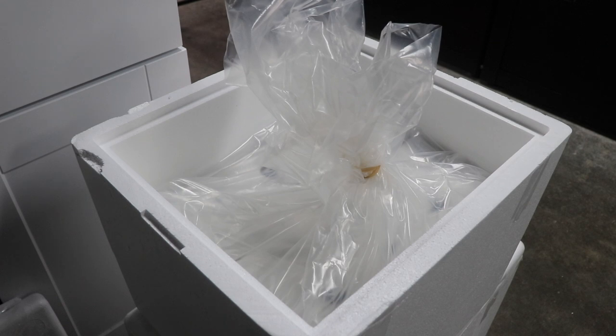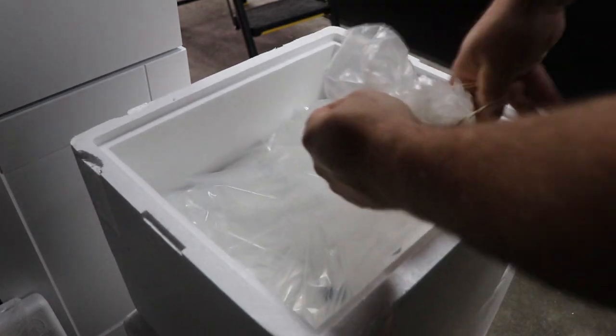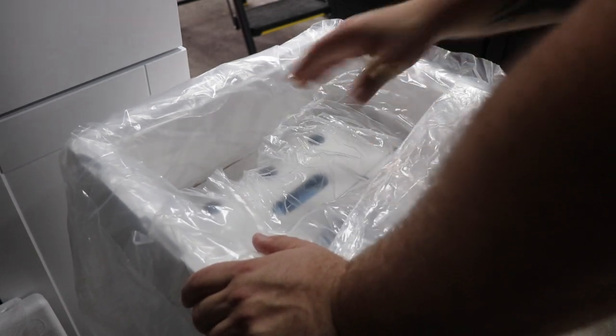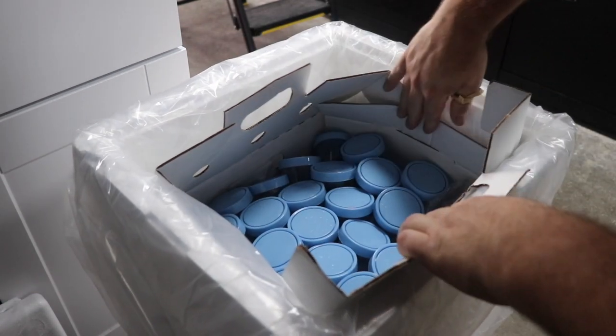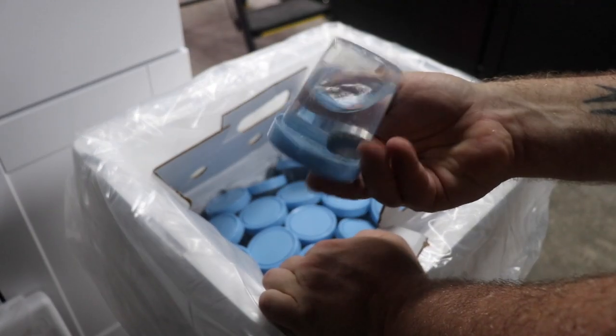So let's hope that this time we don't have the same issues that we had last time. We had a box where stuff had jumped around and wasn't handled with care during shipping, and we had some smashed up stuff. But, hey, look, they put bubble wrap in there this time. Good deal.